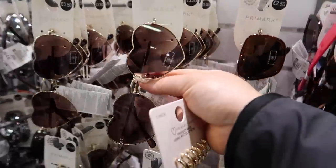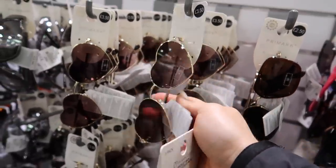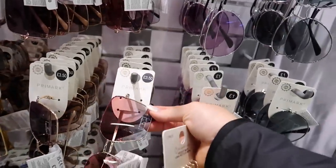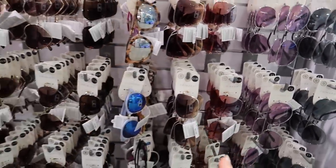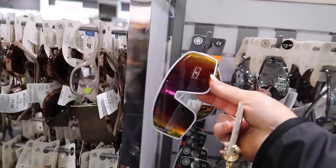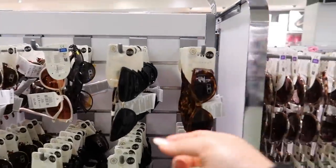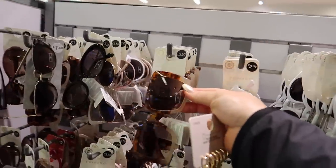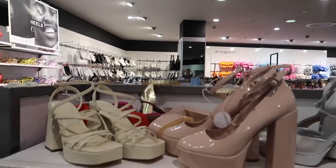Oh, they do the little heart ones as well. That's so retro. They're also £3.50, but I kind of love those. They also do the pink tinted ones of these ones, but I definitely prefer the brown. You've got these almost like ski goggle glasses for £4. And then we've got more of the traditional sort of cat eye style ones and the tortoise shell thicker ones. The shoe section is a little bit of a jumble sale.